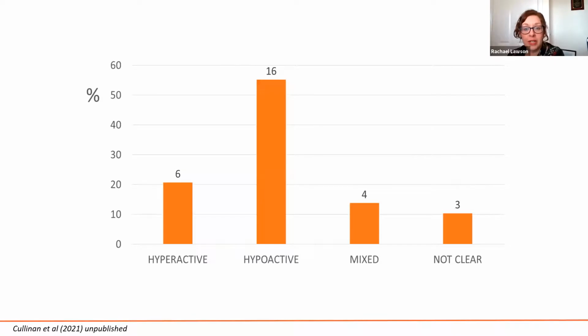So what does delirium look like in people with Parkinson's? Dr. Rachel Cullinan is a psychiatry trainee looking at this data. She has found that over half of people with Parkinson's and delirium had a hypoactive presentation. This means they present as more withdrawn, quiet, and sleepy. This can be overlooked compared to hyperactive delirium, which typically presents as a more heightened arousal where patients can be restless, agitated, or aggressive, for example. But we can see that in some cases, both hyper and hypoactive symptoms can be present, so there's more of a mixed presentation.